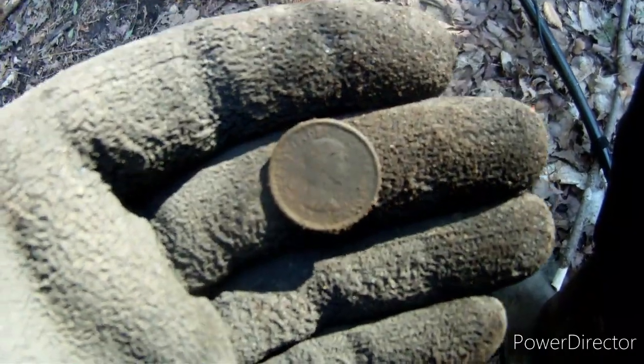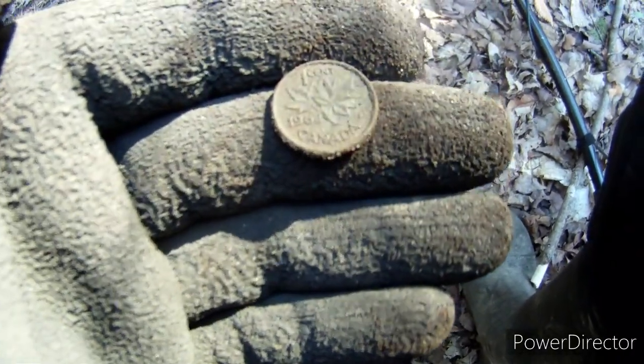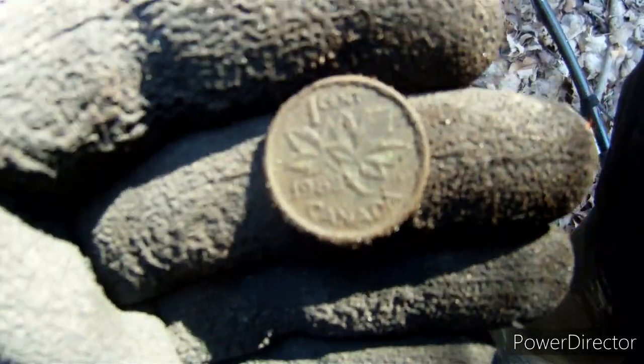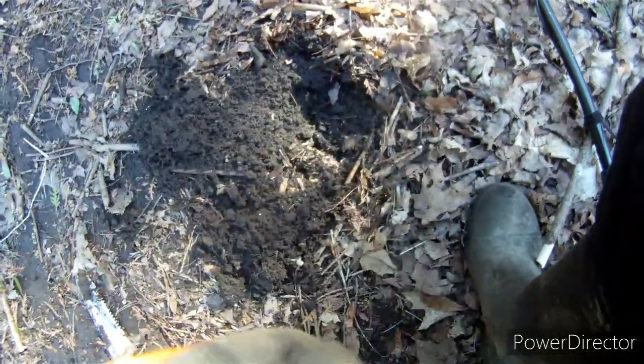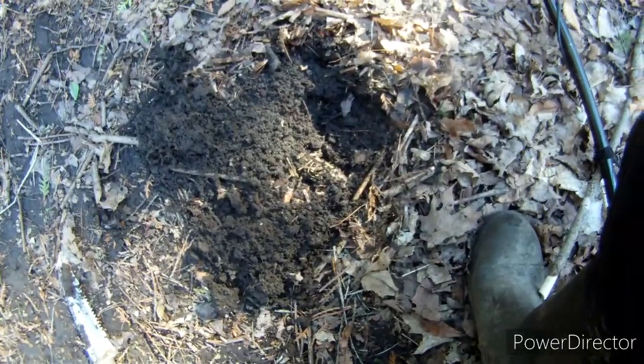Just got the second Young Liz penny. Looks like a 1954. All right, sweet, cool. I'm carrying on.